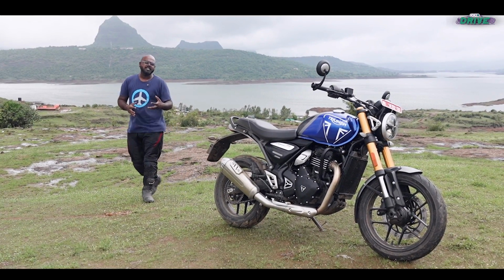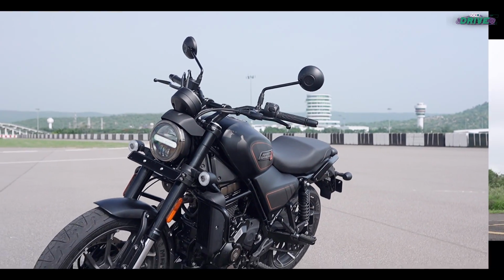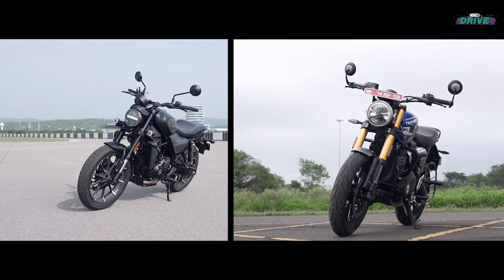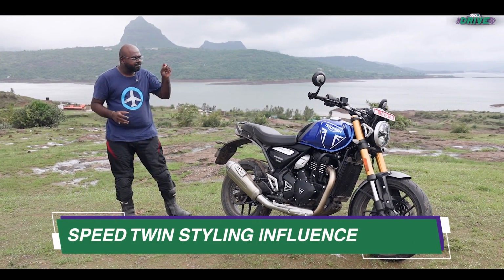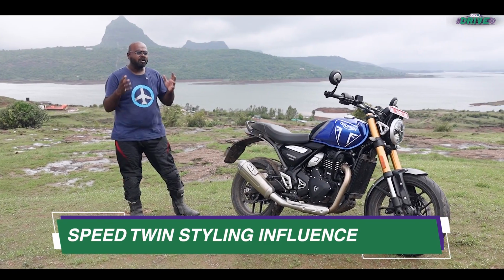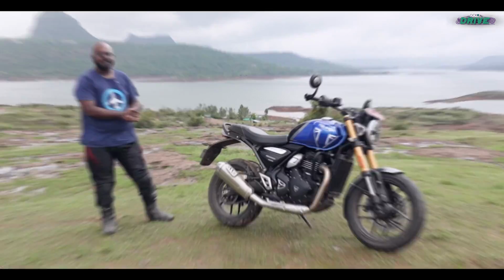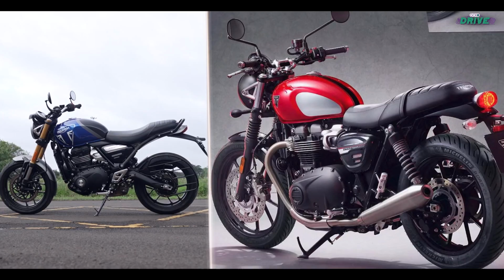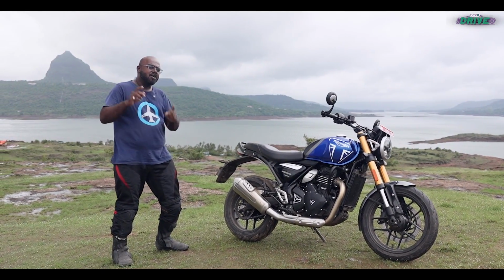The thing with roadsters is that they need to have visual appeal. Now, unlike the Harley-Davidson X440, the Triumph Speed 400 looks absolutely gorgeous. I love the manner in which the designers have merged the modern and classic design elements. The Speed 400 falls under the Triumph modern classic range, and I think that's an apt way of describing its styling. You can clearly see the Triumph Speed Twin's design influence on this motorcycle, and it has the right proportions. So wherever you go, you're going to grab loads of attention with the Speed 400.